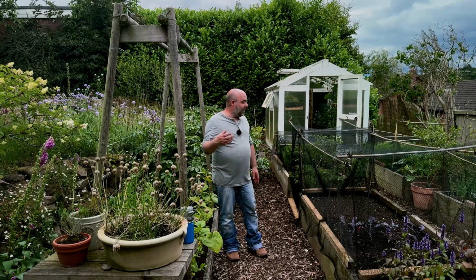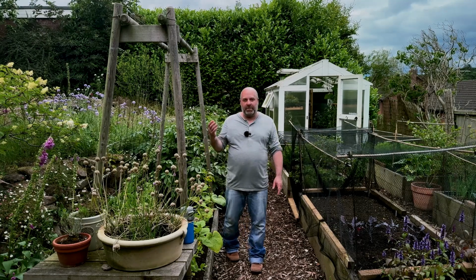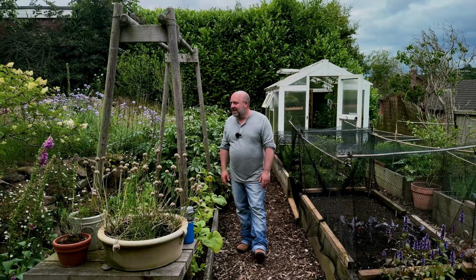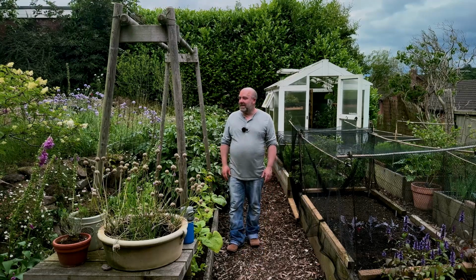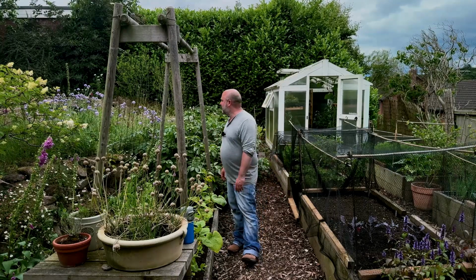And I've got way too many leeks, so I've got to see where I'm going to put all those. And again, even if they're starting to get just pencil thick, I may use some of those as spring onions. We've got plenty of onions at the moment. Yeah, so everything's booming at the moment, and it's really hard to catch up, and it's certainly hard to water. But yeah, this is a good month to be gardening.